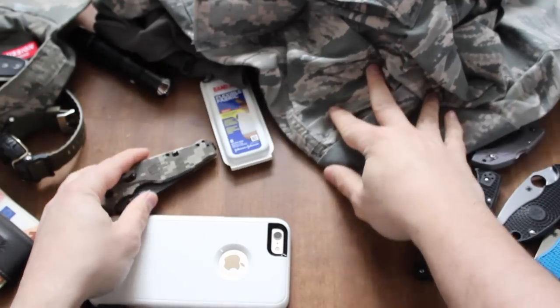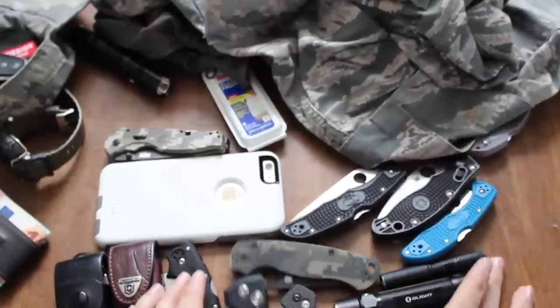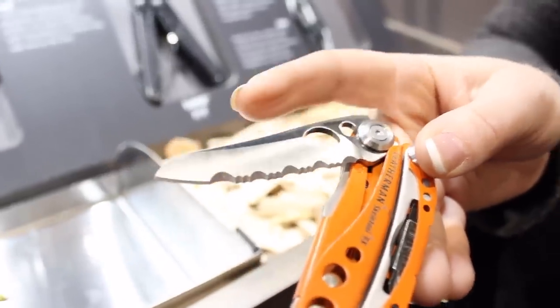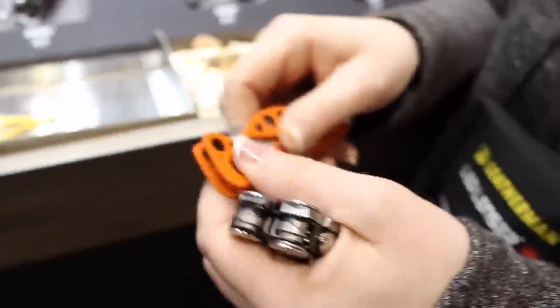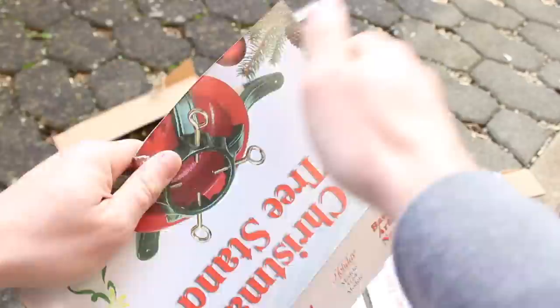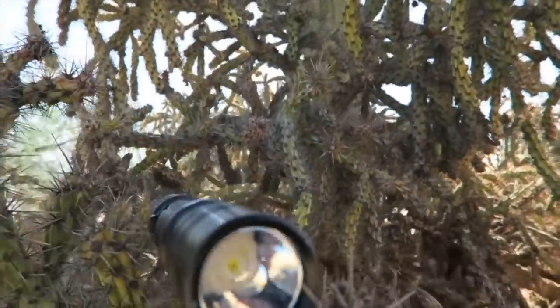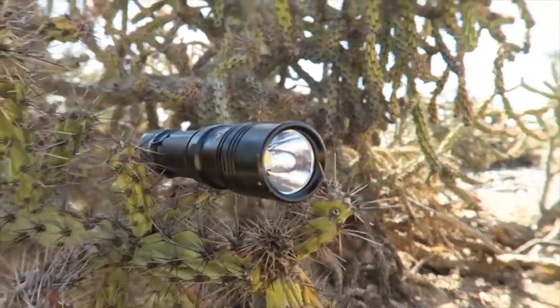But anyways, guys, these are all of the items that I carry on me, or I should say rotate through my everyday carry setup. If you guys have any questions, let me know down in the comment section below, and I will do my best to answer them.